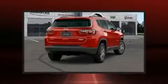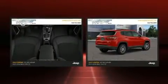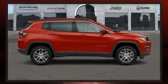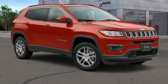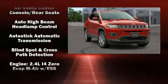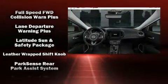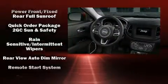For drivers who enjoy the natural environment, a power moonroof allows an infusion of fresh air. Jeep ensures the safety and security of its passengers with equipment such as dual front impact airbags with occupant sensing airbag, head curtain airbags, traction control, brake assist, anti-whiplash front head restraints, ignition disabling, and four-wheel disc brakes with ABS.